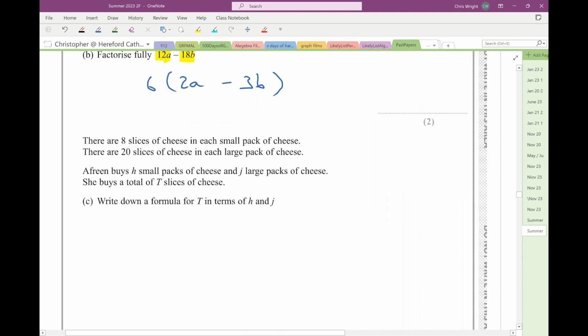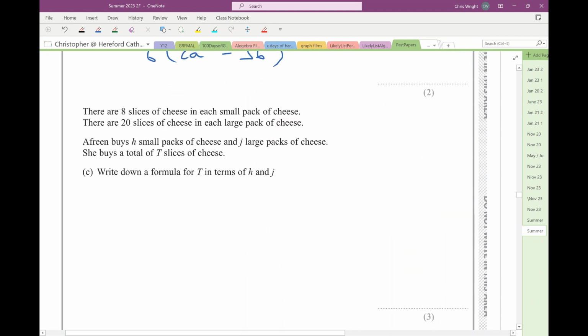Okay, there are 8 slices of cheese in a small pack. There are 20 slices of cheese in each large pack. We're going to buy H small packs and J large packs, and that's going to give me a total of T slices. Write down a formula for T, the total number of slices.